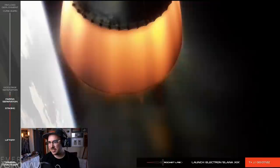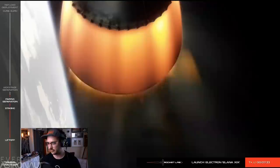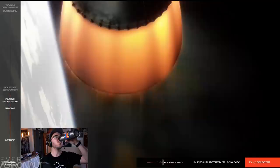5 kilometers. Just to recap, we had successful ignition, stage one burn, and stage separation, and now we're following stage two as it continues to orbit. This burn will continue until around T plus 9 minutes, and then our kick stage will separate. 80 seconds remaining.